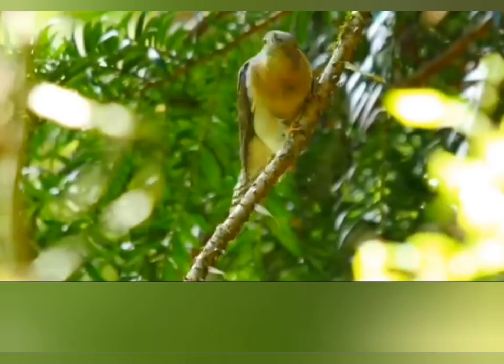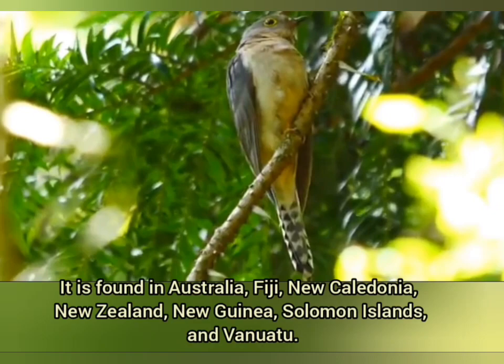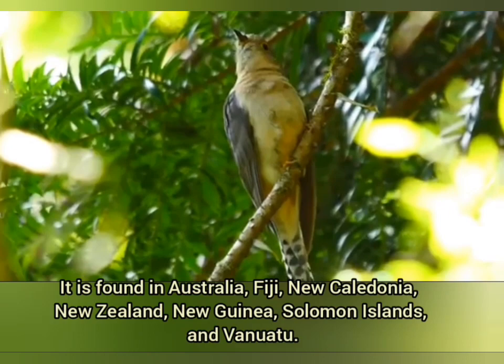The fan-tailed cuckoo is a species of cuckoo in the family Cuculidae. It is found in Australia, Fiji, New Caledonia, New Zealand, New Guinea, Solomon Islands, and Vanuatu.